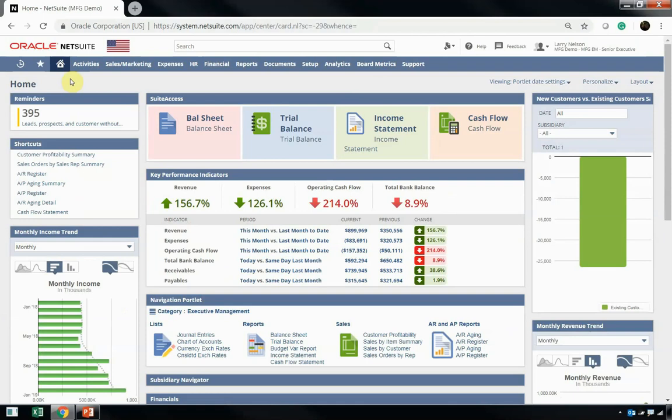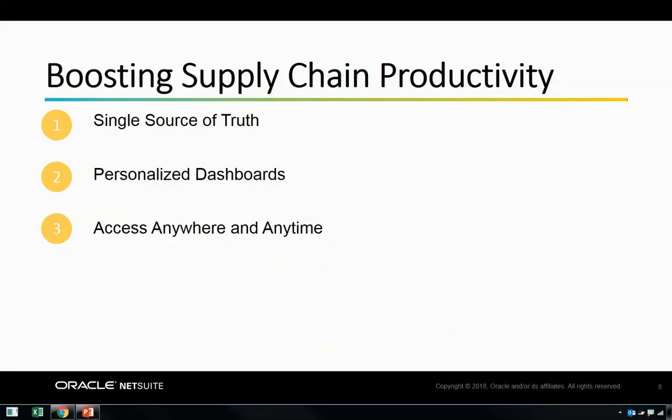Here in these dashboards, you're seeing the content that we deliver through our SuiteSuccess methodology in order to get you closer to the goal line, as we talked about before. As we've just seen, NetSuite has the ability to help you boost your supply chain productivity. NetSuite provides a single source of truth, which is critical for supply chains that have multiple stakeholders and entities. Through personalized, process-driven dashboards, internal resources have the ability to act and react quickly and with purpose. In addition, access to vendor and customer portals from anywhere at any time via the cloud help to streamline communications across your supply chain.